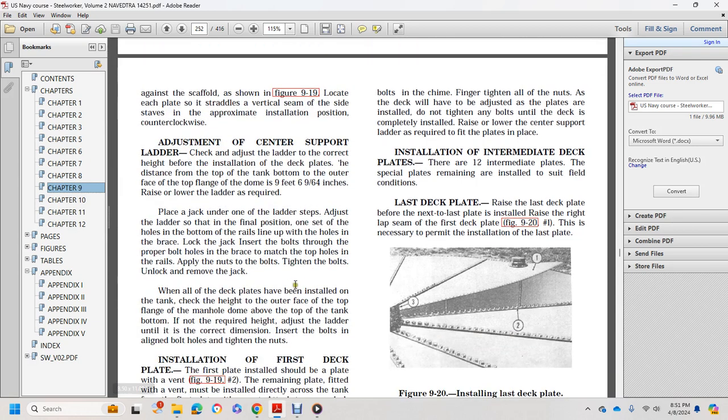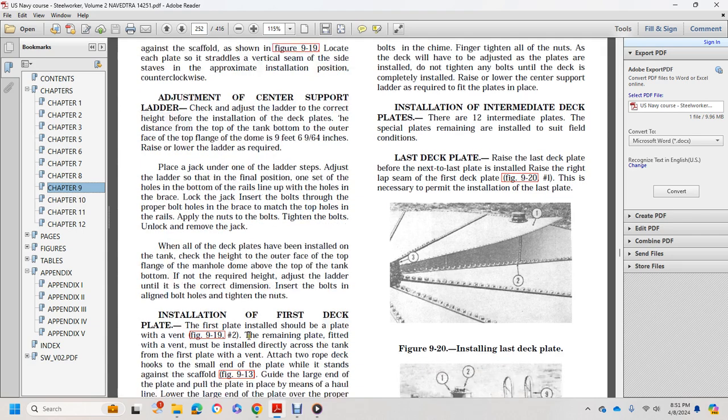When all the deck plates have been installed with the tank, check the height of the outer face of the top of the flange manhole dome above the top of the tank bottom. If not the required height, adjust the ladder until it is the correct dimension. Insert the bolts in the line bolt holes and tighten the nuts.